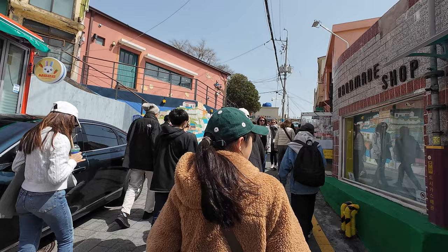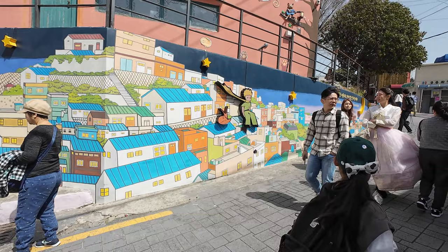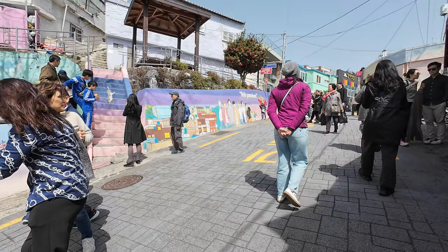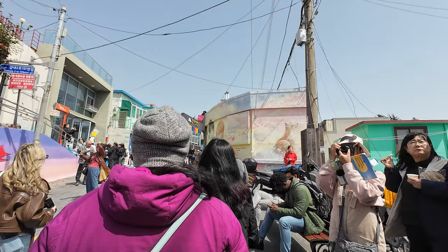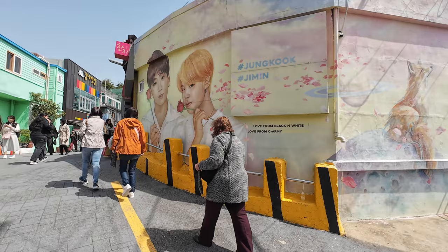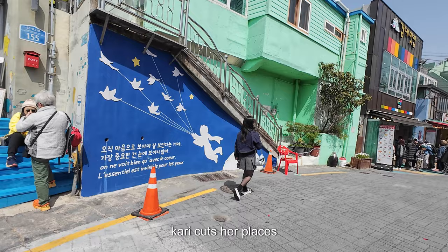So many people compared to 2 hours ago. Very good quality mural. Looks like it's printed out. It's really good quality. Where's this? Oh, BTS? Oh my god. Hello, Gamcheon. Did they actually come here? No. Do they know their pictures are up here? Do you think Jungkook and Jimin know their painting is up here? Caricature places. There's an actual page from the Little Prince on here.